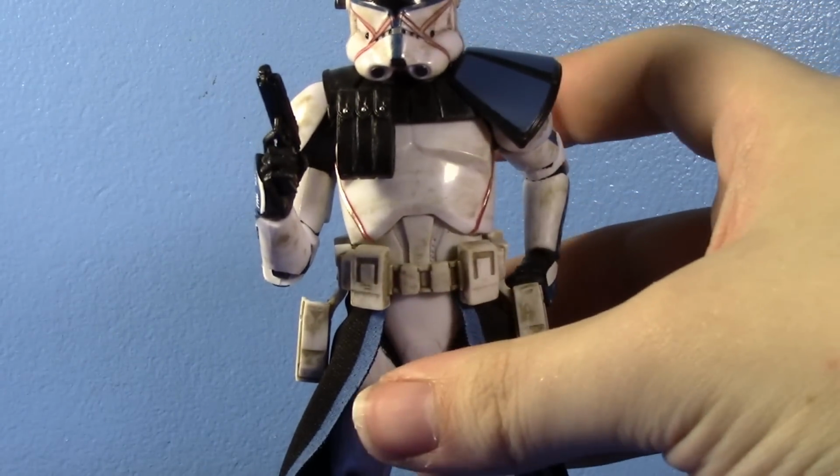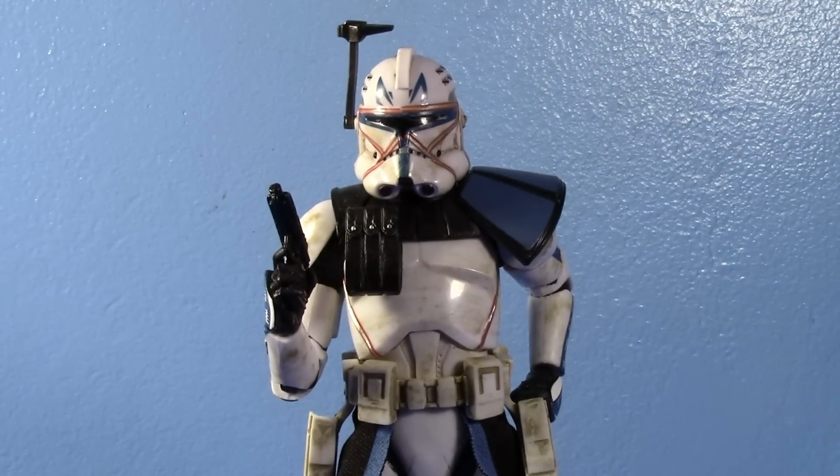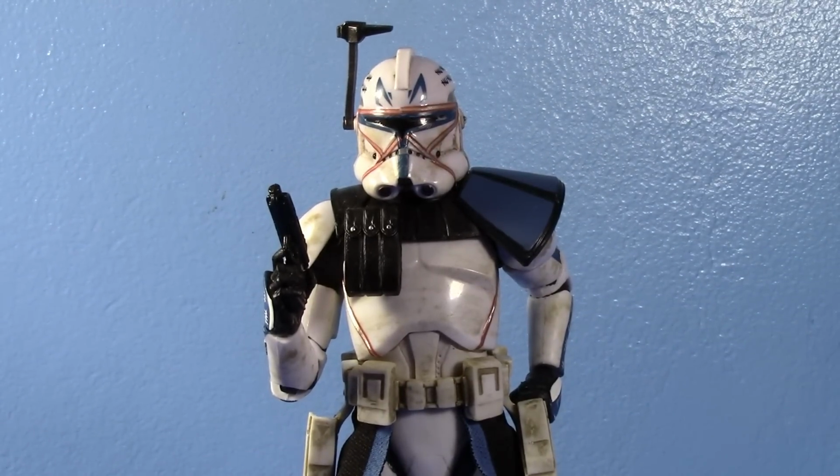Number 4 goes to the only 6-inch Black Series figure on this list, and that is the 6-inch Black Series HasCon exclusive Captain Rex. You saw my review on it. You know how good this thing is. You know how much I enjoy it. Very good figure, very nicely done.